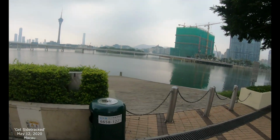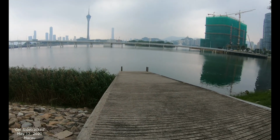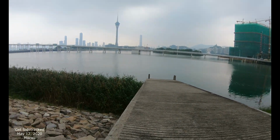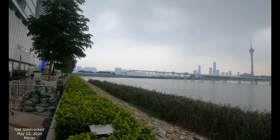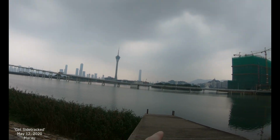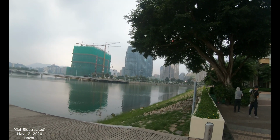And then this one, sometimes when there's a lot of tourists here, the mainlanders will walk out here and just do a squat, looking over the water, things like that. This is our bridge right there to Taipa. And then there's our Macau Tower. There's a church over there, Penha. Lisboa right there.